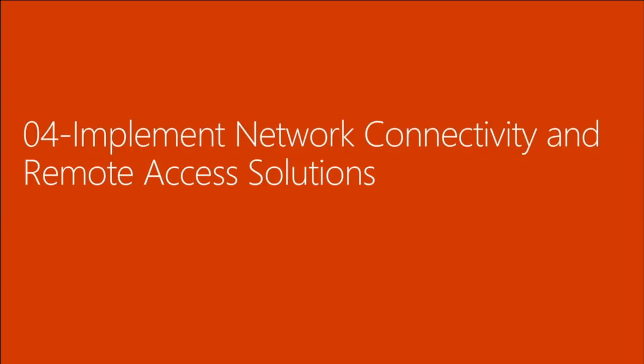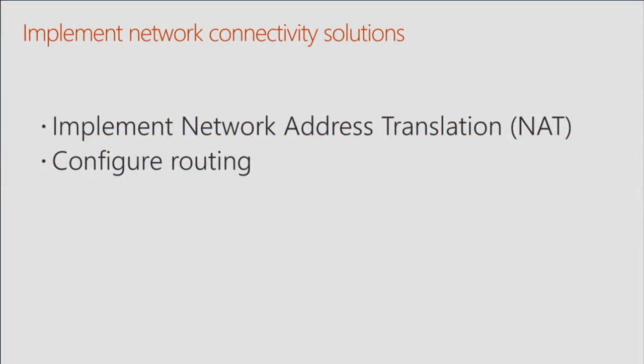Network connectivity and remote access. Implement network address translation and configure routing. There is a new routing protocol in Windows Server 2016. Does anybody know what it is? It's BGP. Windows Server 2008 had quite a few protocols in, and then they stripped a load out, and you were effectively left with one protocol. And now, because of software-defined networking, they use BGP, so BGP is back in to allow you to communicate with other networks. So have a look at that.